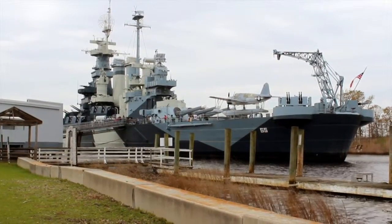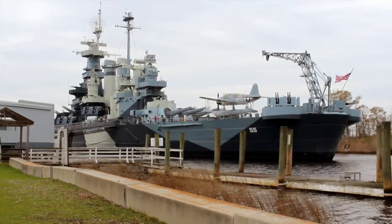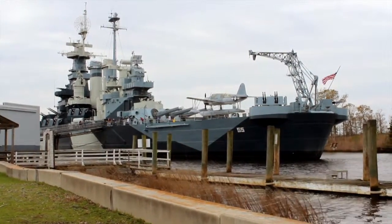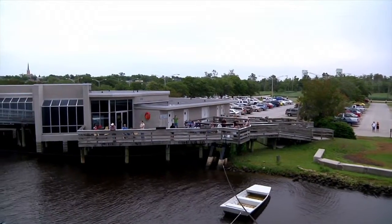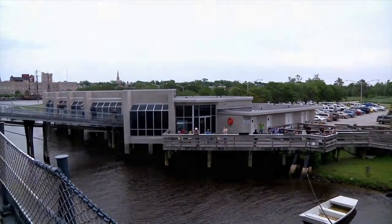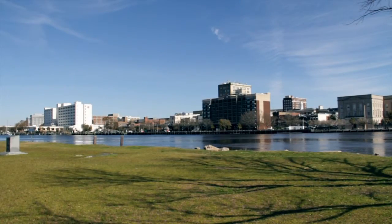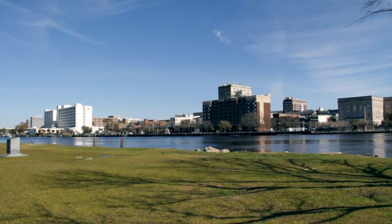Our goal is to build an expedition trail through the marsh for environmental education. And as well, we're going to rebuild our docks. We will have kayak launches. We will have other dock spaces so that our visitors can have an expanded visit and take trips up the river or commute back and forth between the battleship and the city of Wilmington.